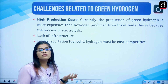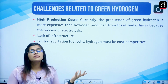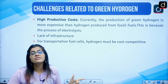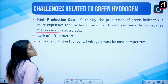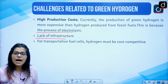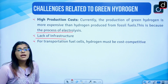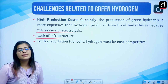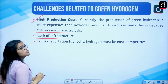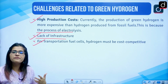If you compare the hydrogen that we derive using fossil fuel and the cost of its production, as compared to the hydrogen produced from water, because of the process of electrolysis and the proper technology that needs to be used there, the cost is higher. Then lack of infrastructure. Of course, we are not fully equipped, and in technology also we are lagging behind, because of which infrastructure becomes a hindrance. Then for transportation, you need to convert the hydrogen into hydrogen cells, and this can also be a tedious task. So the three most important barriers to the production of green hydrogen are: the cost is too high, you need proper infrastructure, and transportation can be a cost-competitive field.